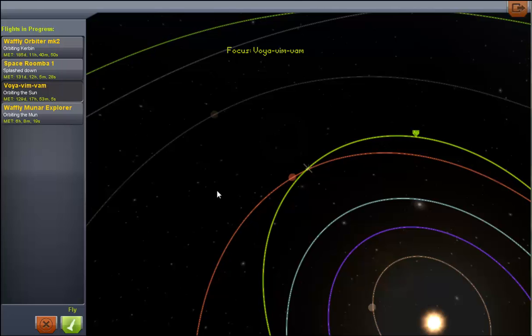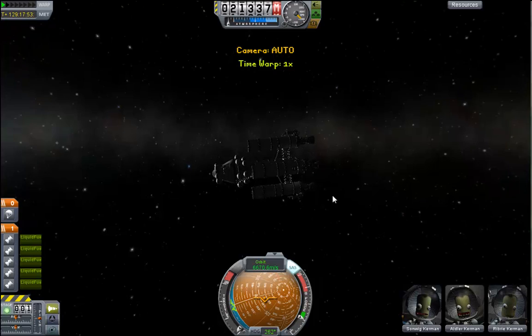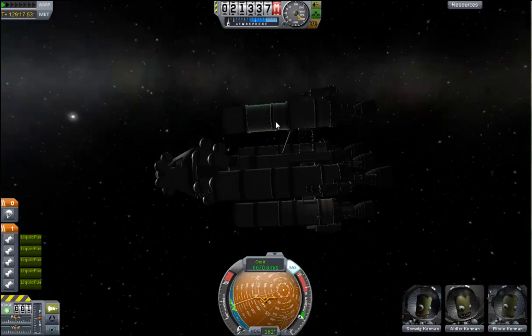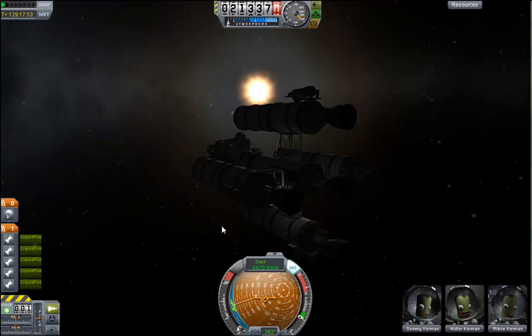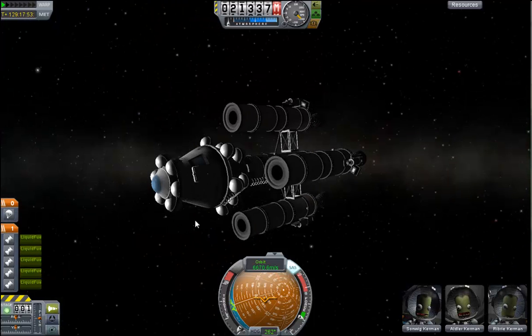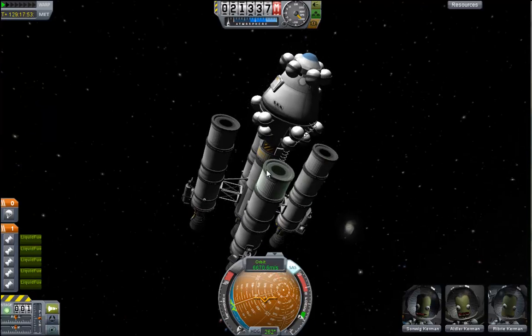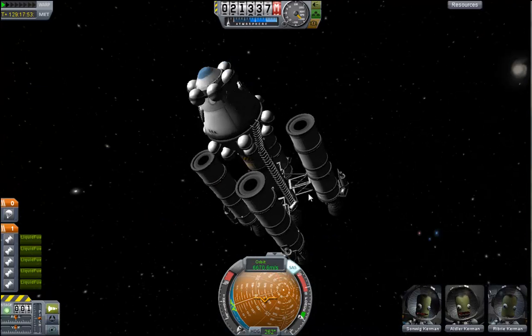So yeah, see, this is what it is. It's the exact same as all my other moon missions, except it uses medium-sized rockets. It's out of fuel. I burned all my fuel getting way out here. Other than the fact that it doesn't use big rockets, it uses medium rockets. So, yeah.